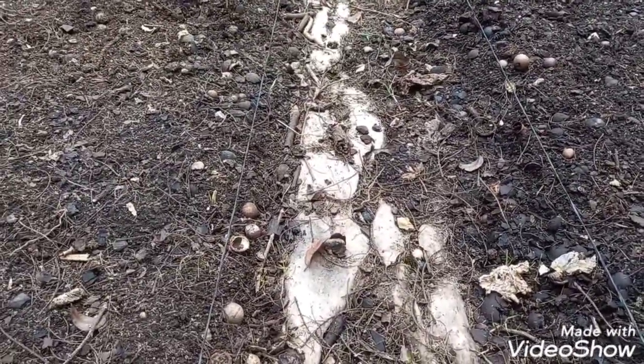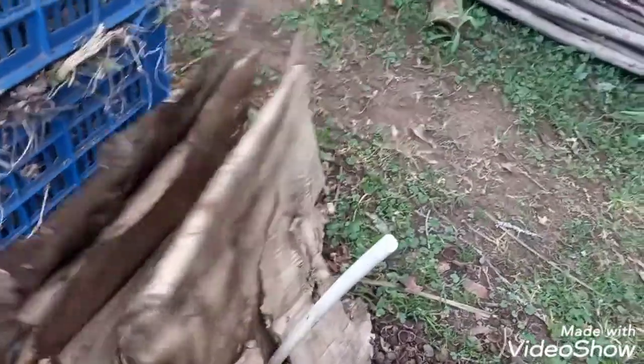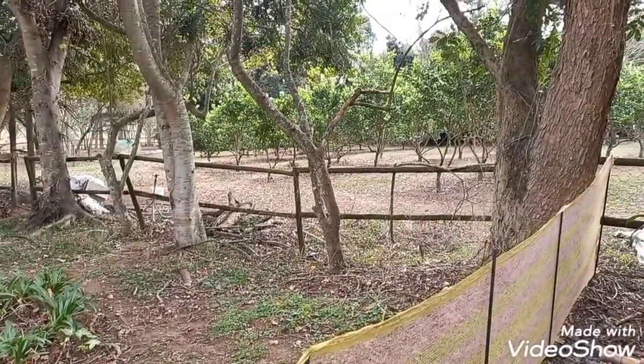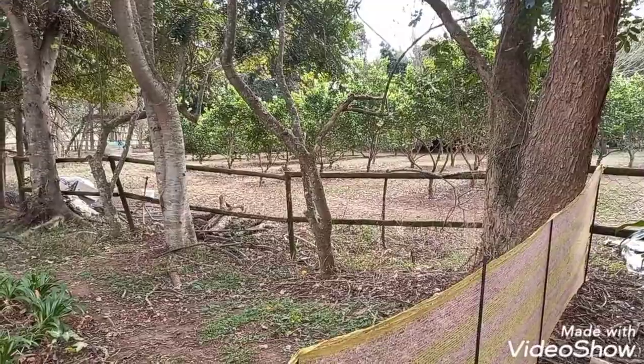And little bit by little bit we'll beat all these perennial weeds as well. Just in case you were wondering what it looked like, these are the used cardboard boxes. They're looking worse for wear, and those are the dried leaves. Luckily there's lots of them available here, and that is it. You know, use what you've got.